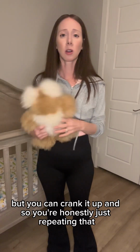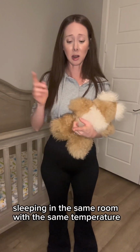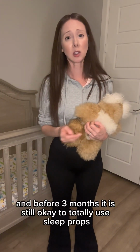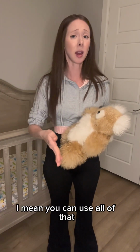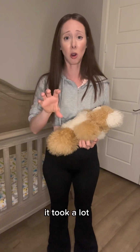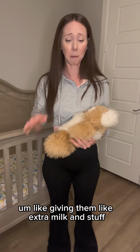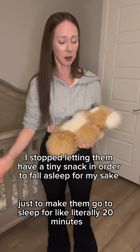And so you're honestly just repeating that. What it is building is consistency: sleeping in the same room with the same temperature, under the same settings, over and over and over again. Before 3 months, it is still okay to totally use sleep props, pacifier, bottle, whatever. You can use all of that, but what I was really aiming for, and it took a lot, was about a week of doing this without using any sleep props. So I stopped the pacifier, and I stopped the bottle feeding, giving them extra milk just to make them go to sleep for literally 20 minutes.